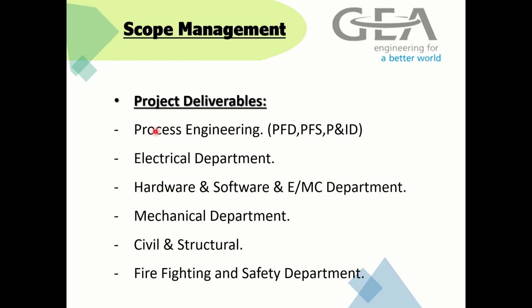Project deliverables: process engineering will provide the PFD, process flow diagram or process flow scheme, and piping and instrument diagrams. Then the electrical department, hardware and software, and EMC department, and the mechanical department, civil and structure, like soil investigation specification to see the area and the ground properties, also drawings of platform, ladder, stairs and handrailing, and also the firefighting and safety department.